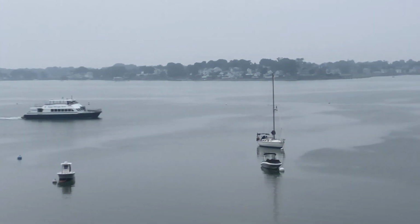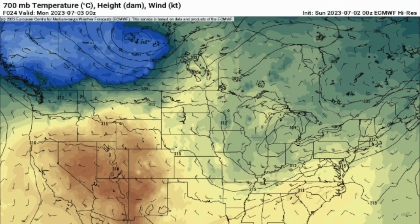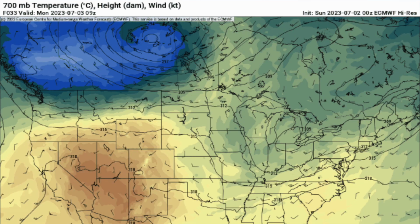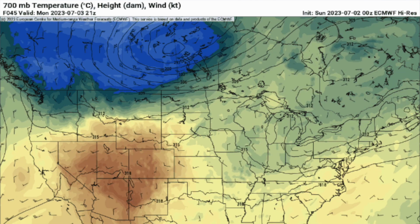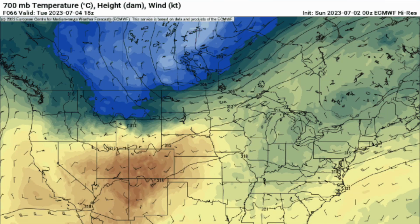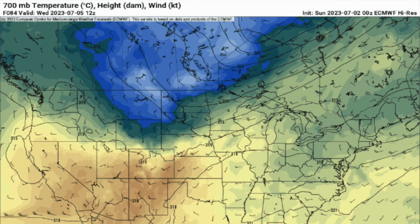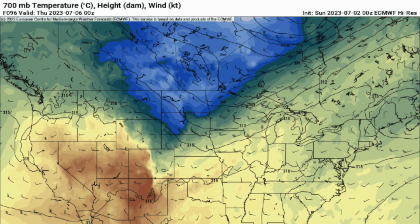And you look at the 700 millibar chart. It doesn't show a lot of wind. It's just 700 millibars, that's around 10,000 feet. Looks like 20 to 40 knots. So just enough for some gusty thunderstorms, but that's enough power to sort of lift the atmosphere, the air in the lower atmosphere, to create this rain on the boundary. It always takes a boundary of some kind.